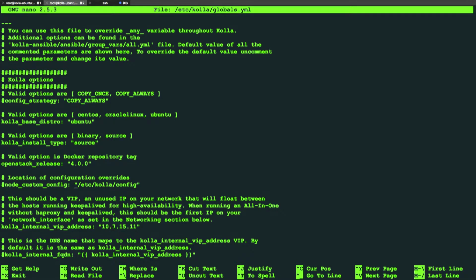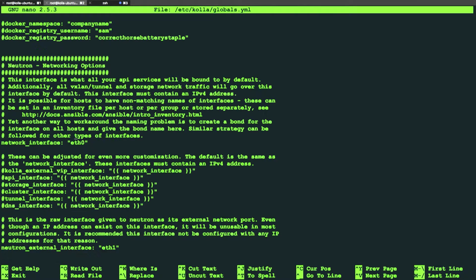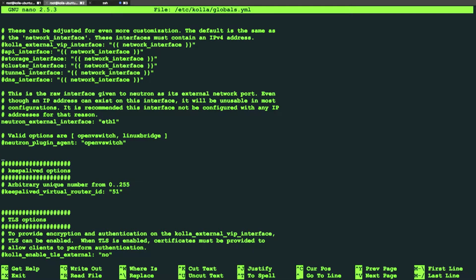Node custom config. Here in /etc/kolla/config, you will get the configurations for the container. I'm going to show you that later. Also, I use high availability, so I have a virtual IP address for all the services. Here you do networking configurations, like which interface you want Neutron to use for the gateway. You're going to have a storage interface for storage traffic.